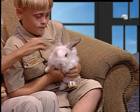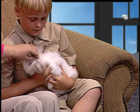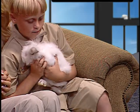Well, if you want to pet her, see how soft she is. I do. Most people think bunny rabbits are the softest animals in the world. Yes. But the next animal we're going to share with you is actually the softest. We're going to have to hold off on that, but stay with us.